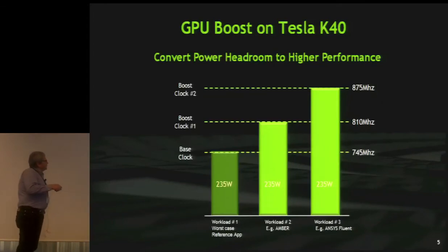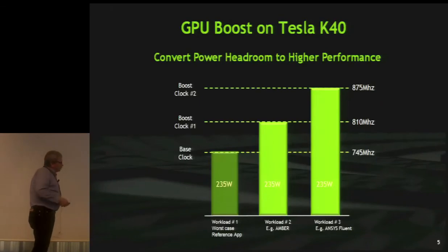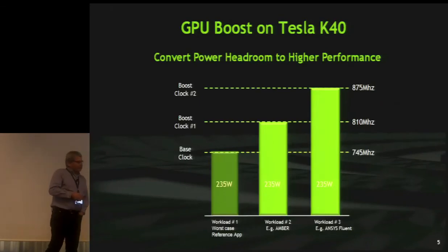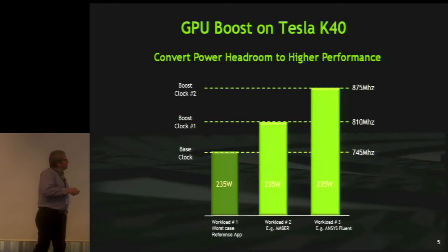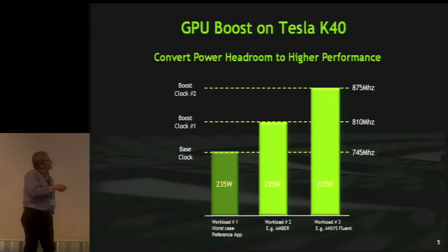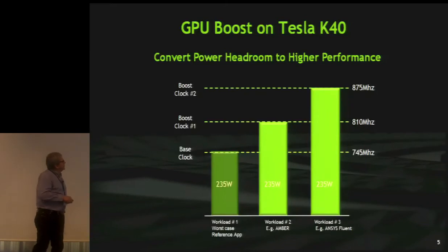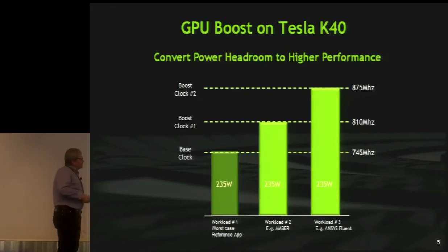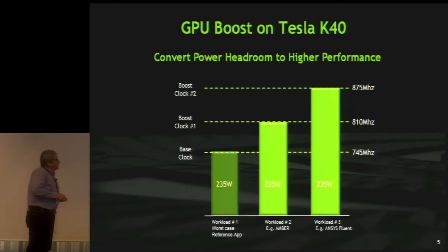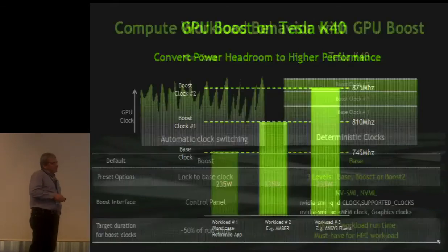The base clock here is 745 megahertz, for worst-case workloads like DGEMM operations, etc. But we have introduced two so-called boost clocks. One for the K40 is 810 megahertz, and the highest boost clock is 875 megahertz. So you as a user can increase the clock for your workload, and you get additional performance.